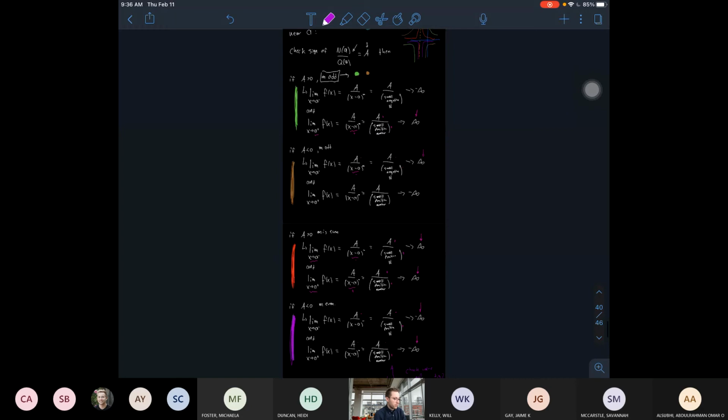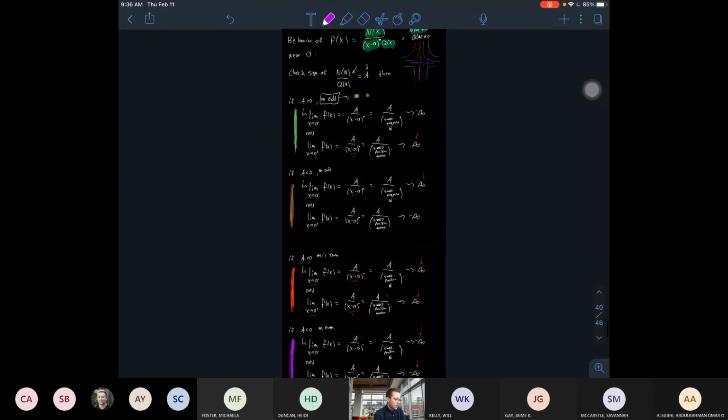Dare I ask, are there questions about this vertical asymptote behavior depending on the value of m being even or odd, and depending on the value of n of a divided by q of a being positive or negative?